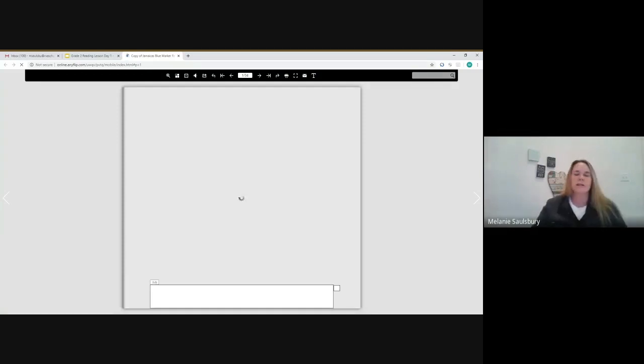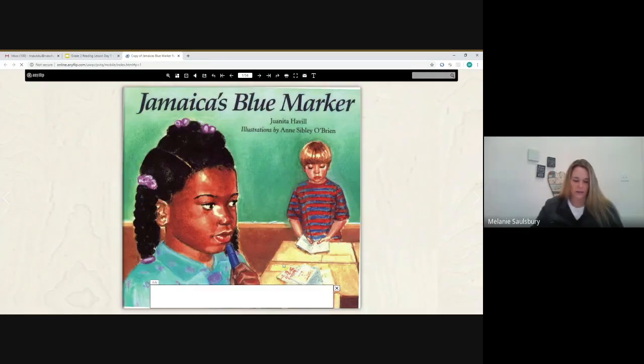As this is loading, I'd like to introduce the book a little bit more and let you know that Jamaica loves drawing pictures, but she doesn't like to share her markers, especially with Russell. He never seems to have his own set of coloring markers, and he sometimes makes unkind choices. Let's read to find out what happens when the teacher asks Jamaica to share her marker with Russell.